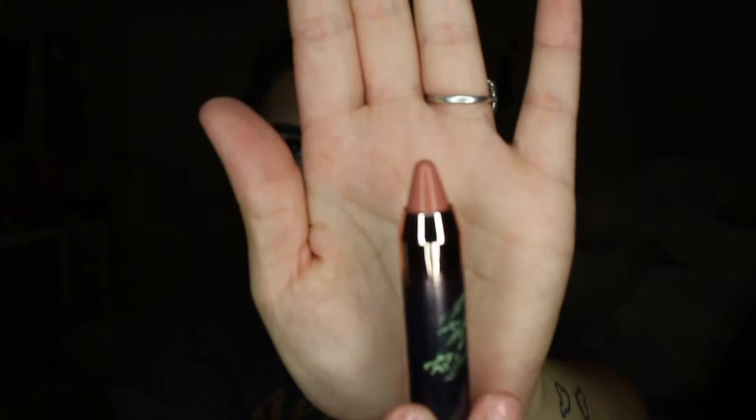And then this is just in a crayon kind of shape. It has the bonsai tree on there, or like the tree of life, whatever you want to call it. That's cute. Then you take the lid off, and that is it. So like I said, it's in a crayon, and then it comes up and it comes down.